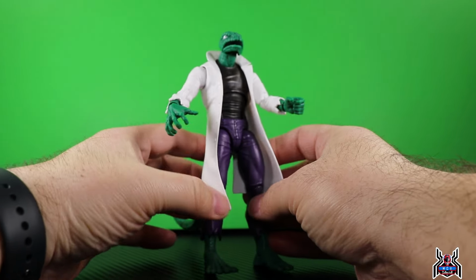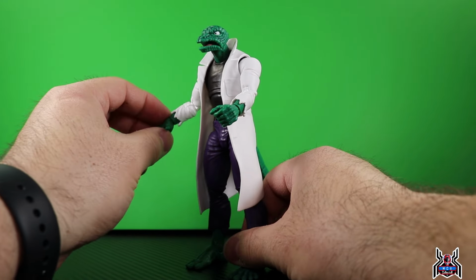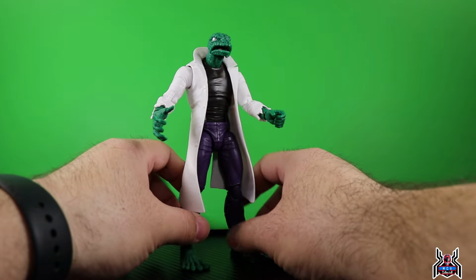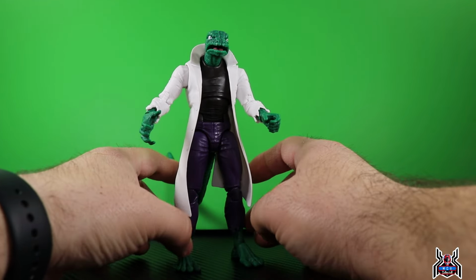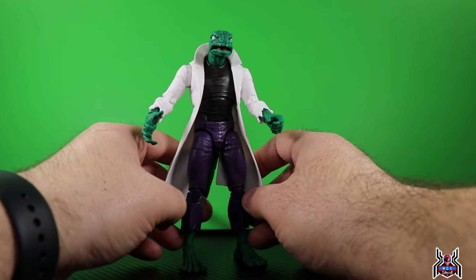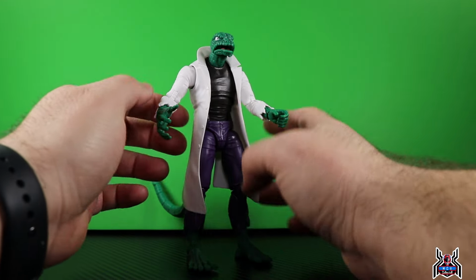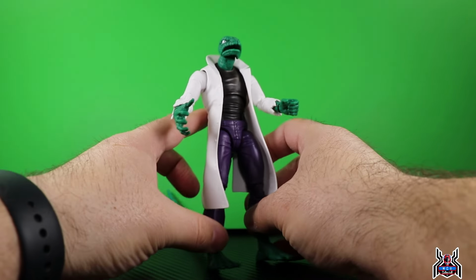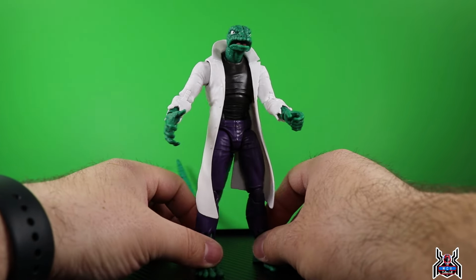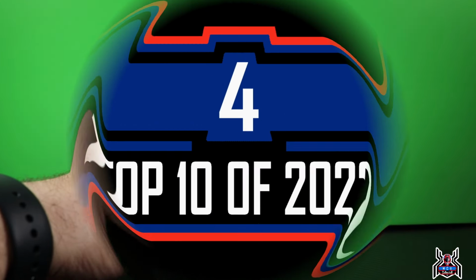He also had an interchangeable head. So such a great release. Really happy with it. Sucks that a retro figure got exclusive to Walmart, because Walmart just sucks, man, especially with their shipping, because they'll never ship out in a box. You can even mark it as a gift and they still may not. But for those of you that were able to get this figure, it is a really good one. If you were not able to get it, man, I hope they find another way to release the figure, because it is just really damn awesome. So that is the number 5 figure. Let's go on to number 4.